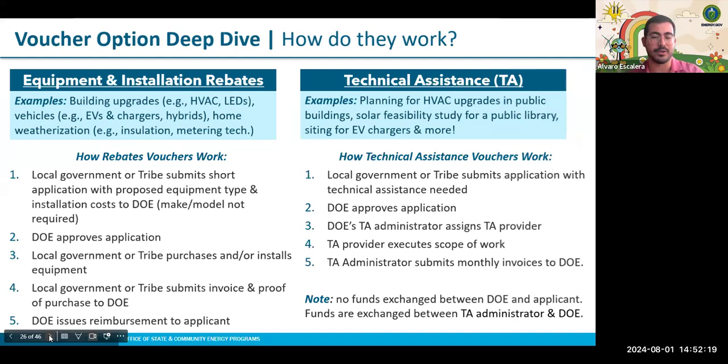For the technical assistance voucher, common project examples are planning for HVAC upgrades, a solar feasibility study, or siting for EV chargers, but this as well is not limited to these specific examples. The application process for a TA voucher is even more simple than the one for the equipment rebate. The local government or tribe submits an application with the technical assistance required, and DOE reviews and approves the application. DOE's TA administrator assigns a TA provider who then executes the scope of work agreed upon, and the TA administrator submits the monthly invoices to DOE. No funds in this scenario are exchanged between DOE and the applicant, which reduces reporting requirements immensely. Next slide, please.